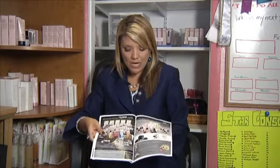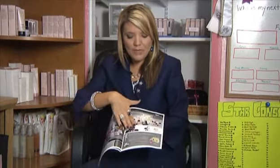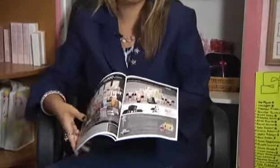So again, if somebody sees one of our ads in the magazine or they see Mary Kay, they think about it, they want it for a gift for someone, they go on marykay.com, they're going to be referred to you if you're a star consultant. So it makes a lot of sense. Also, when you start as a star consultant, you get a free product bonus with your first order.